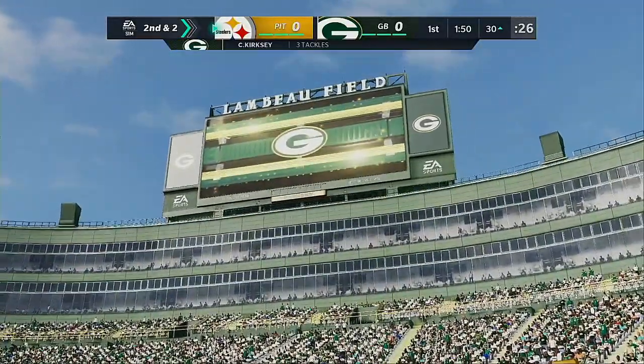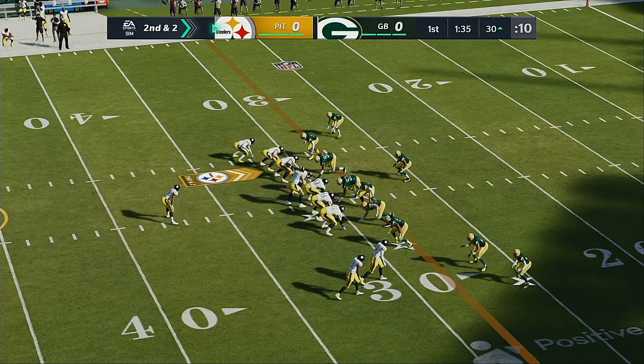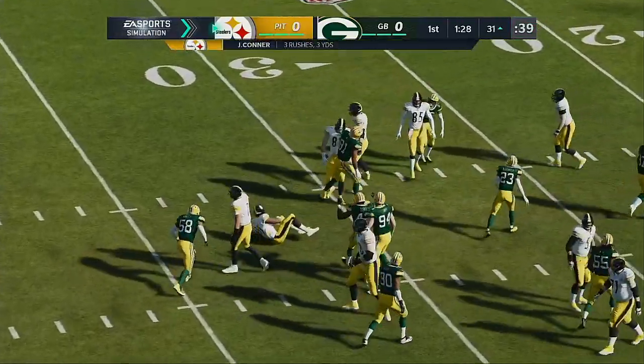Hit that slant. A lot of people call it an extension of the running game, and it can be if that pass is completed. Because you hit a guy on the run like that, you often can go for big yardage. Sets him up nicely for second down, staying ahead of schedule.